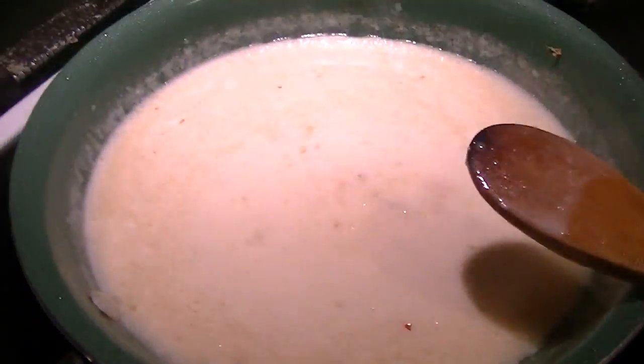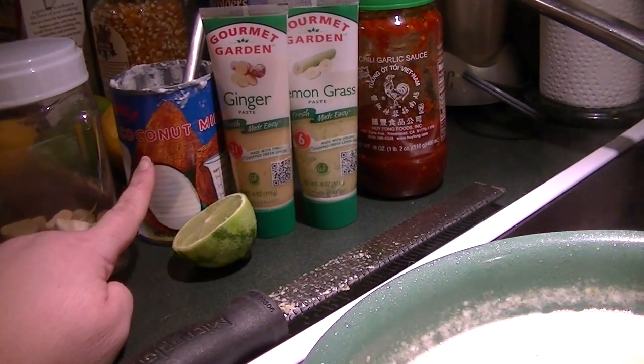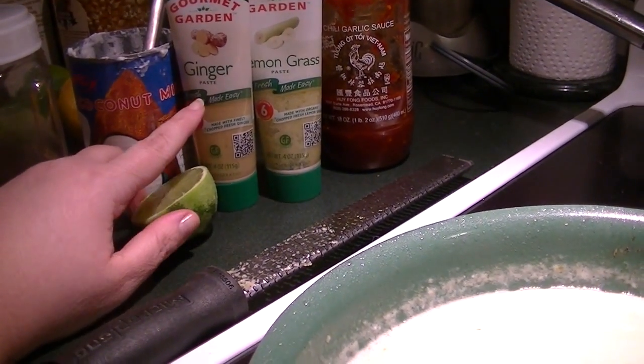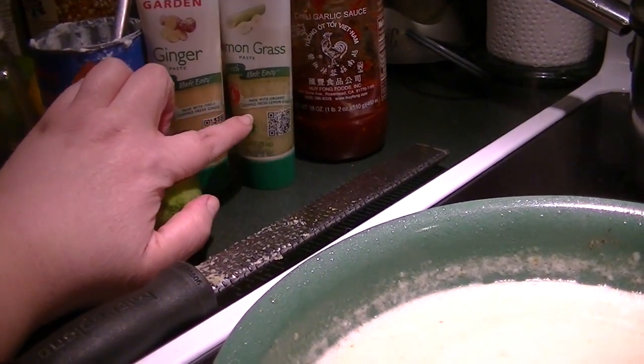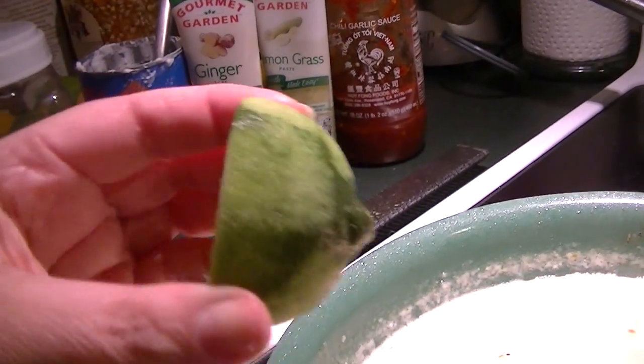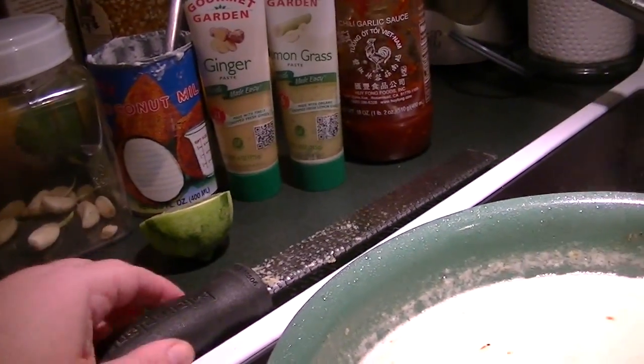So in the pan I have 13.5 ounce can of coconut milk, no sugar added, a teaspoon and a half, probably maybe 2 teaspoons of ginger, a tablespoon of lemongrass, half a teaspoon of sambal, zest of the rest of the lime as well as the juice, and 2 garlic cloves which I microplaned.